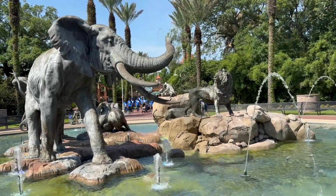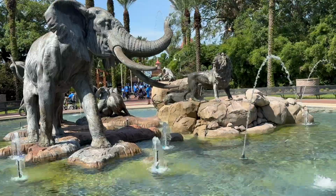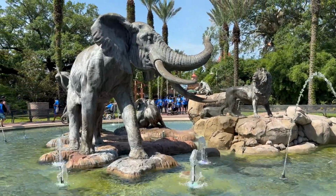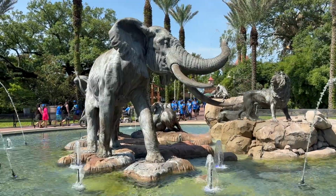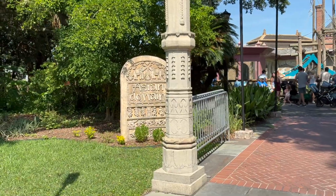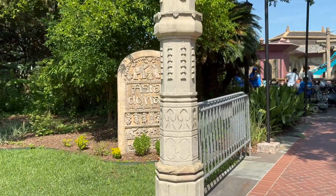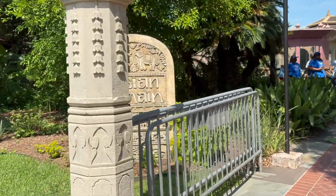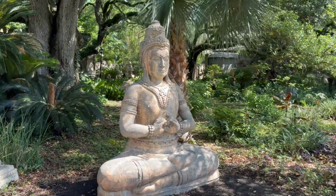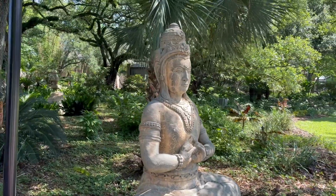You know, whenever I was little, they used to have hippos over there, but now they don't have the hippos anymore. But at least they still kept the elephants, so that's good to know. Alright, entering the Asian domain. And here's that statue over there, welcoming you over to Asian domain.